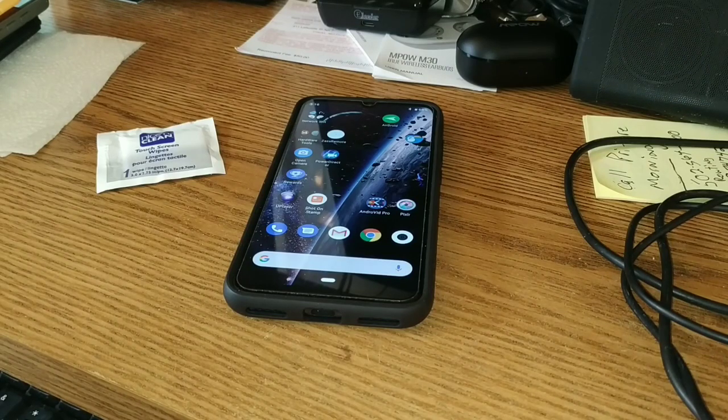None of the bloatware, none of the crap, updates on time, not months and months and months down the road. I have a security update today. I'm finally up to March. Yay! I'm okay with that. Although I was a little hesitant on clicking on it.